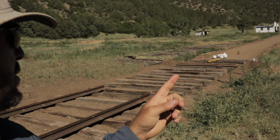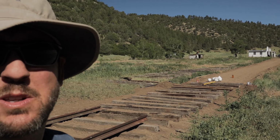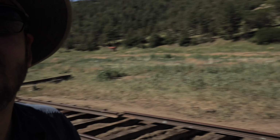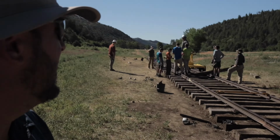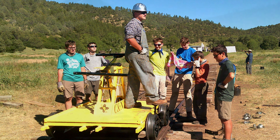So the boys were able to add 2 more ties down, dig them out, level them, so they can continue to build on this stretch of rail. And as their reward, they're going to get to ride the little pump car now. So that's pretty cool. Let's go check that out.